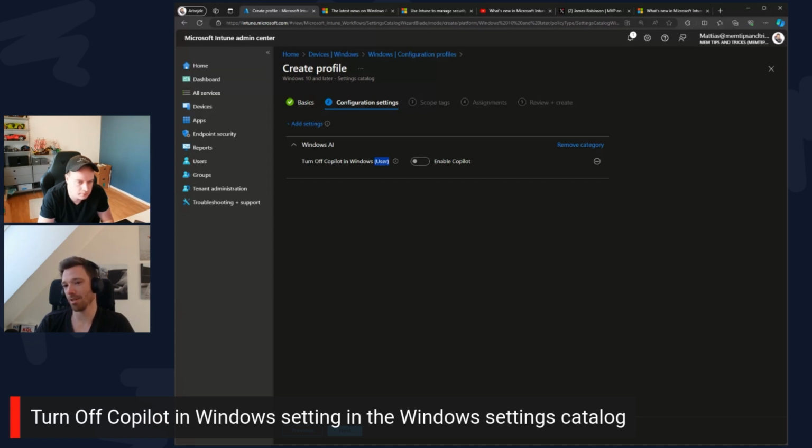I doubt how much you actually get out of disabling Copilot for Windows. And from what I've read on the internet about the next release of Windows, AI is just being built more and more into the Windows operating system. So whether we can escape it or not, I believe not.